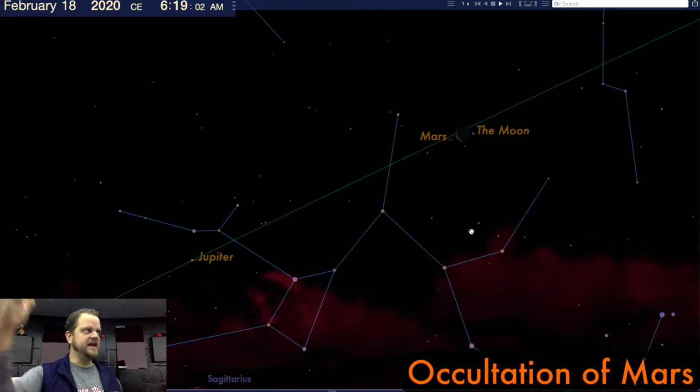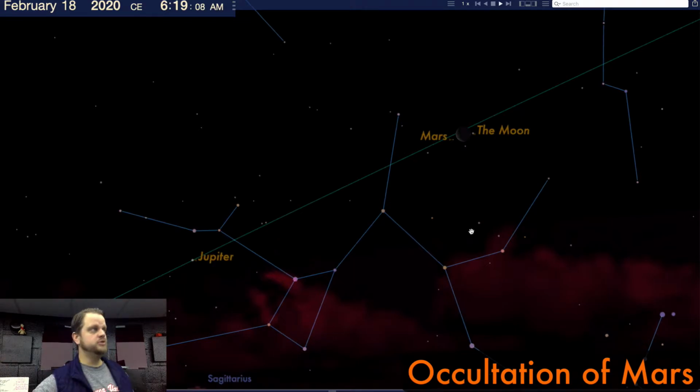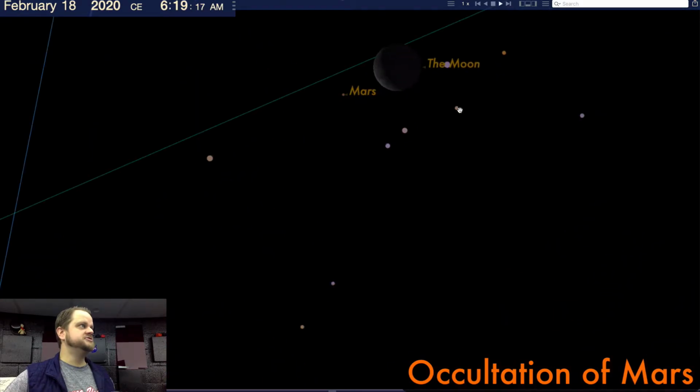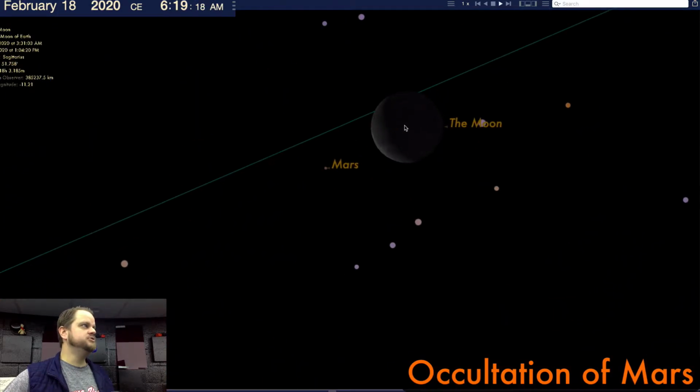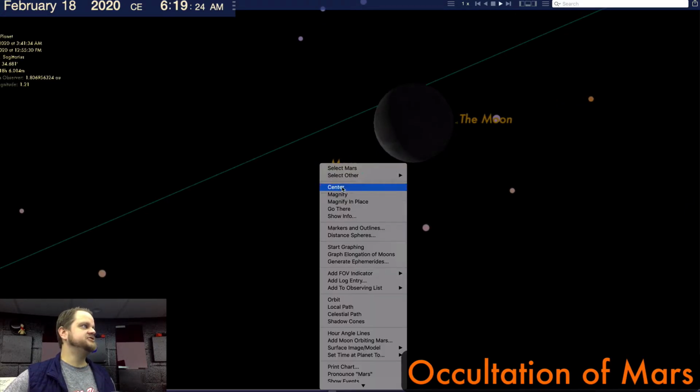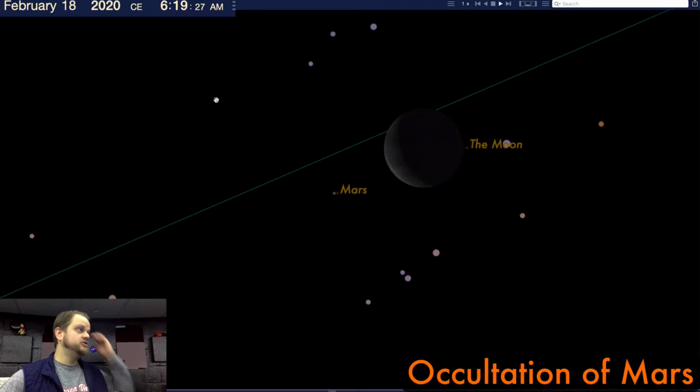Anyway, back to Mars and the moon. The variation makes it uncommon, but not unusual, for the moon to pass in front of a planet, and that's exactly what's going to happen here. Now, we're still in Kinzers right here. But if we look at the moon, ooh, nice crescent moon. Mars is really, really close by.